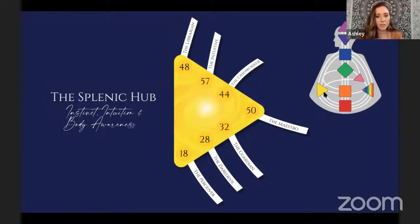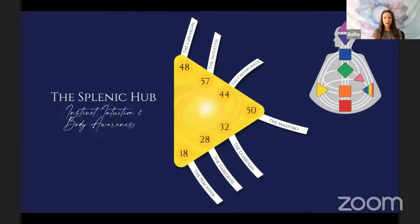Is there anything you want to say about that, Bella? That's what I heard. Is that correct, right? I don't want to give misinformation. 3 awareness centers. Yeah. So somehow when we started with the body graph, when it was the root and the sacral, it was easy. We could just take the root chakra and the sacral chakra, and we were doing those intros for each one of the centers.